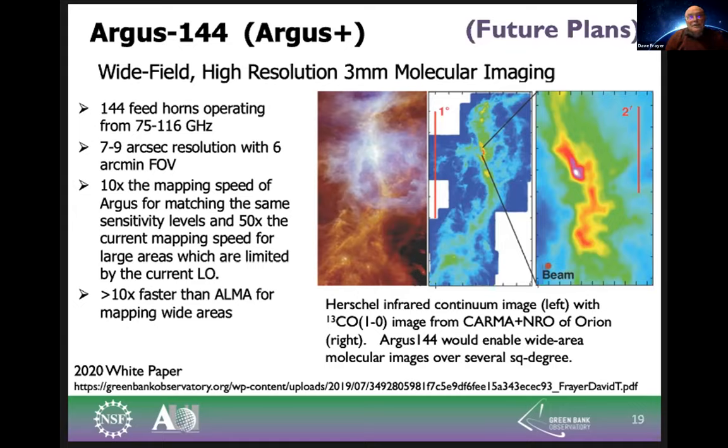In fact, most of our groups in star formation, they still think small. They're still mapping cores. And I think we could leverage even ARGUS, but certainly ARGUS 144, to map very large areas.